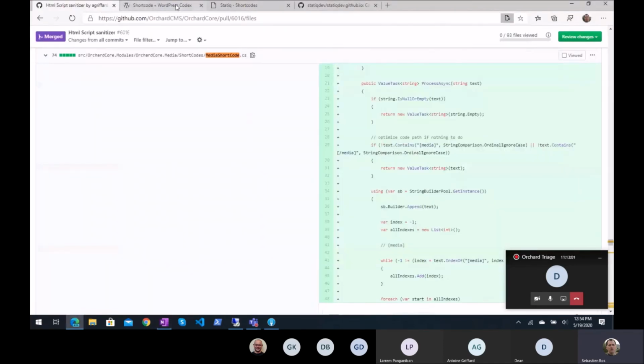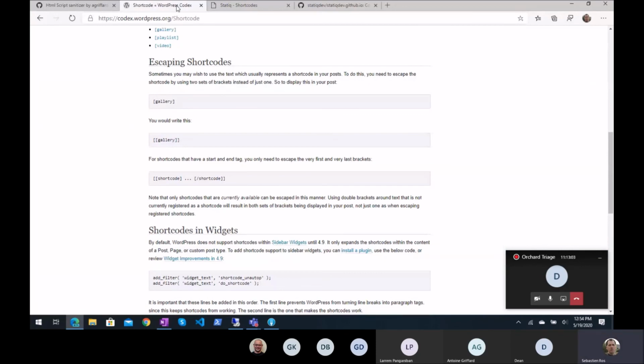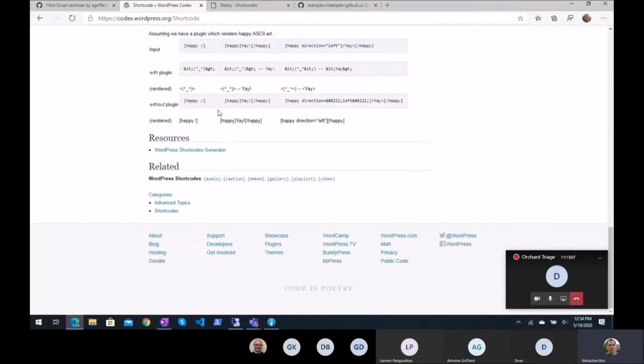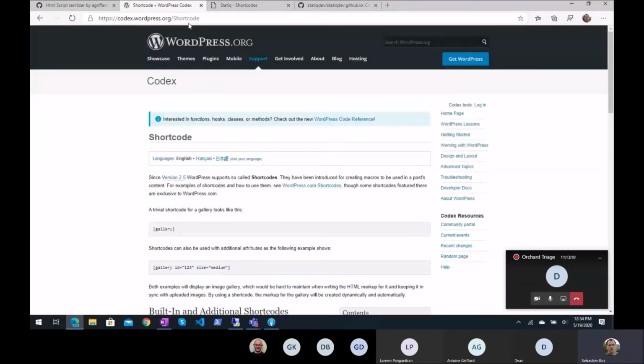And if you want to see good examples, just look at WordPress shortcodes.